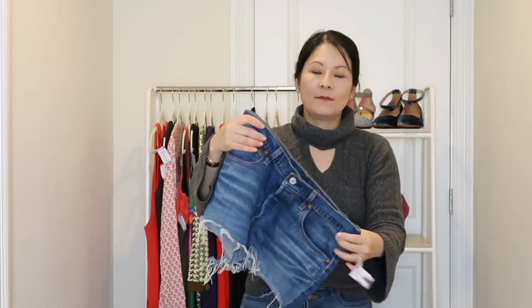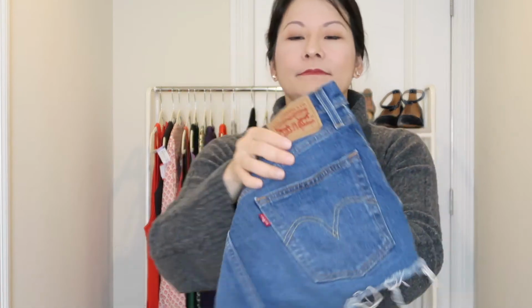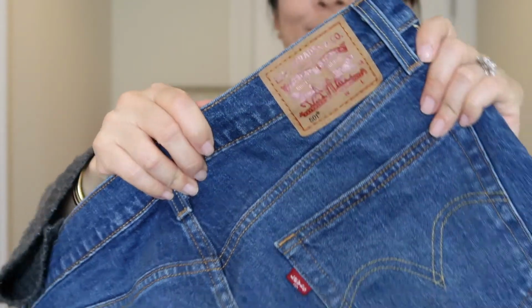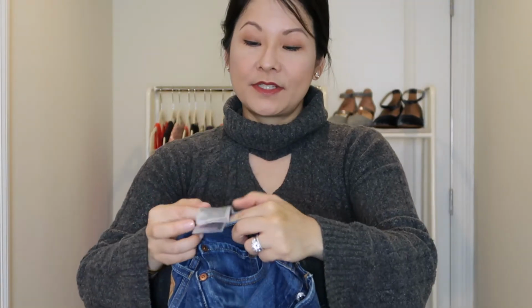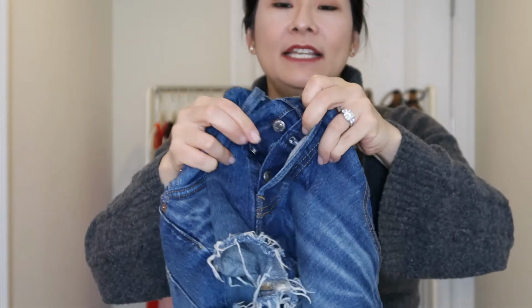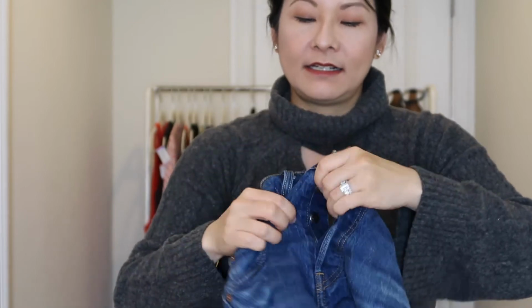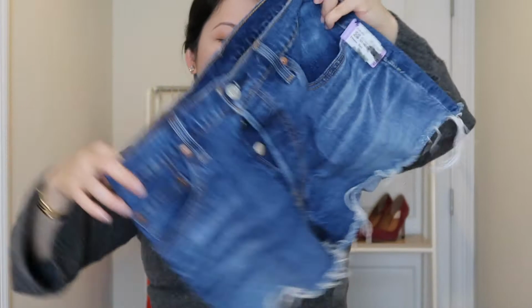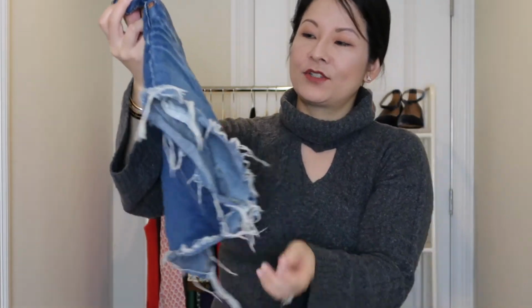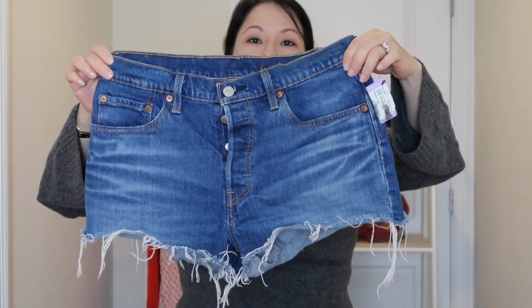And the second pair of shorts I got was from Levi's. So I know you've seen this before. These shorts are in a size 28 women's, and it has the button fly, which is something I think was also really nice. As you can see there, there's a button fly. And it's just a really cute pair of, let's say, high-rise distressed shorts with a button fly.